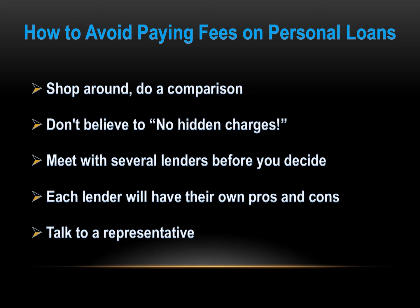A personal loan is a good tool to use responsibly to manage your finances successfully. Our best wishes on your search for the best loan and good luck on steering clear of those fees and charges. That's it for now.